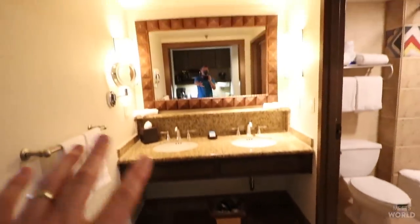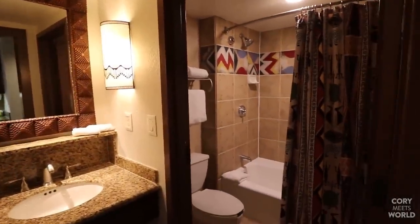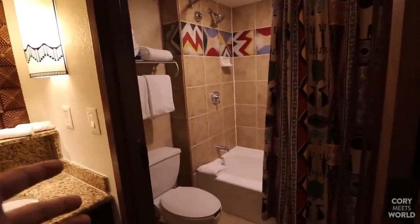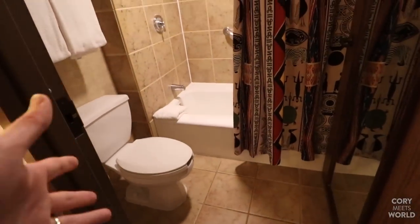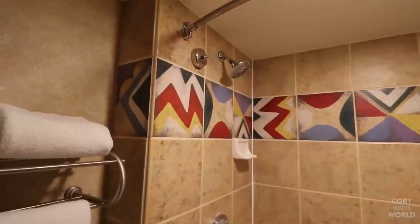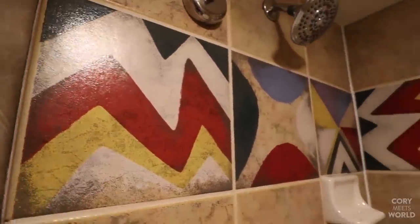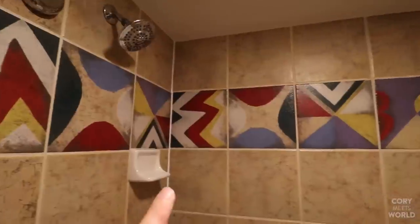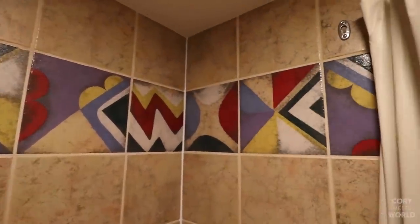There is no door on this area going into what you'd call the powder room, but then when you turn here and go in this way, this is the door that leads into where the toilet is, where the bathtub and shower is. Not huge in here, but enough room to go in and do your business and take a shower. These look like hand-painted tiles, a really nice touch. They're beautiful, and that pop of color goes along with all of the theming here at the resort.